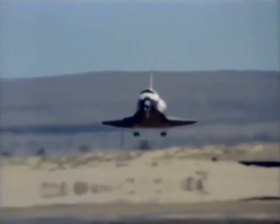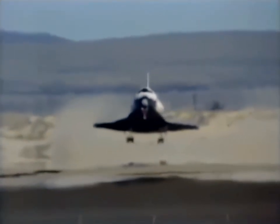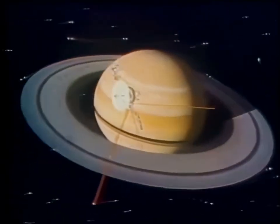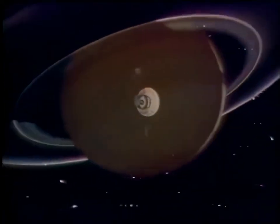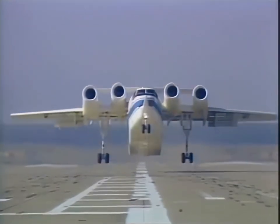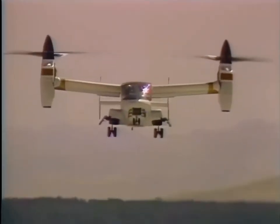170 knots. 100. From the successful missions of the space shuttle, 20, 10, 5, 3, touchdown. To the flyby of the planet Saturn. 1981 was a busy and productive year for NASA in both aeronautics and space.